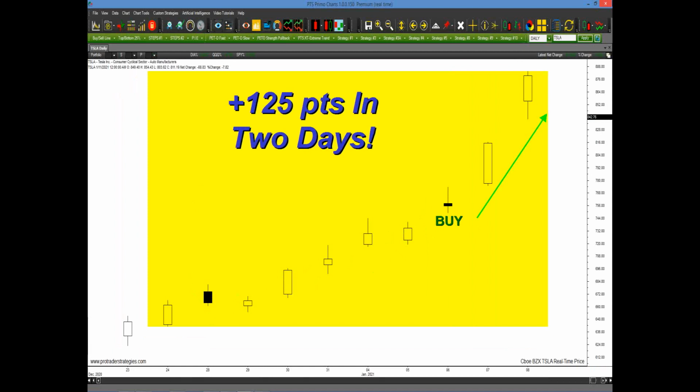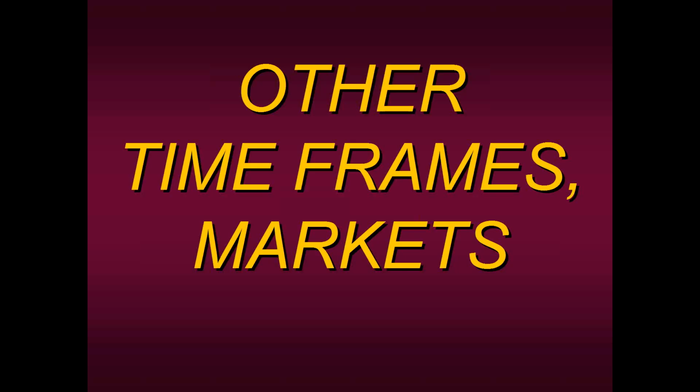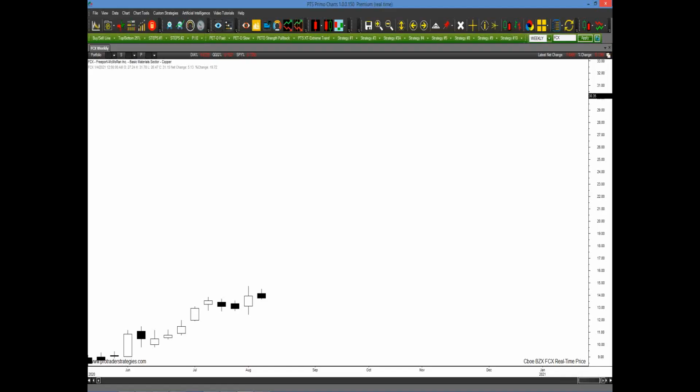Now, I know a lot of you don't just trade stocks. Maybe you'll trade different time frames. Maybe you'll trade other markets. So let's show you in a few examples how you can apply this to other time frames and other markets. Here's a weekly chart of FCX. We looked at a daily chart a few moments ago. Let's look at a weekly chart, okay?